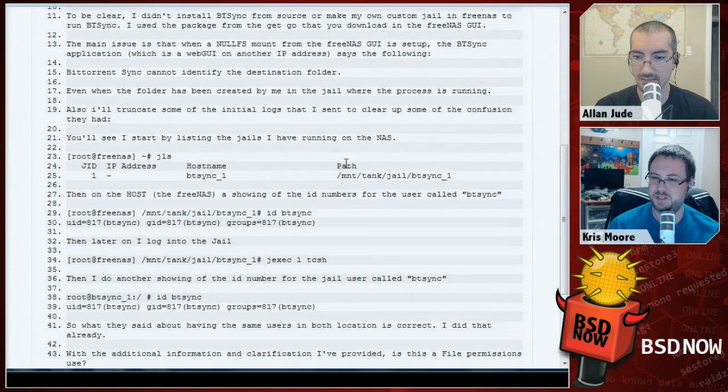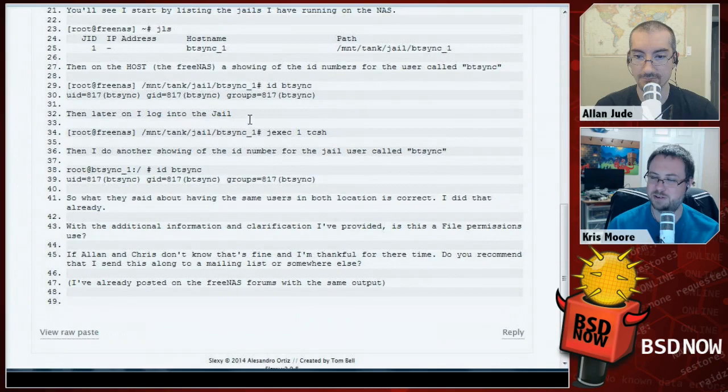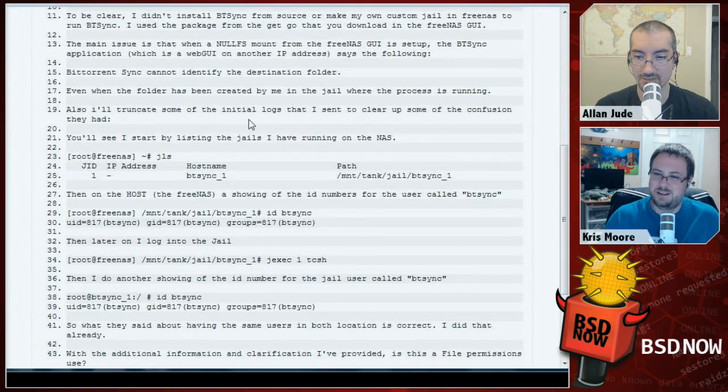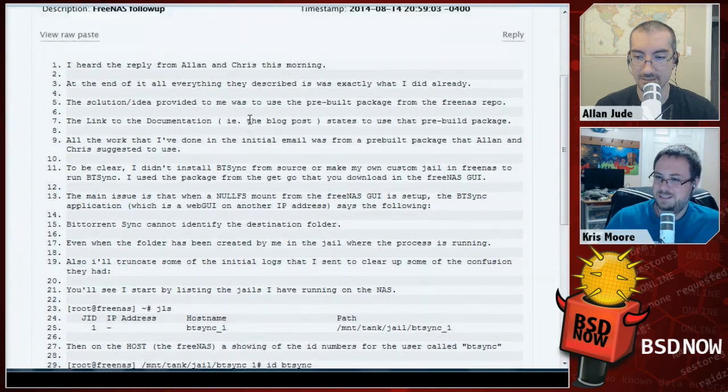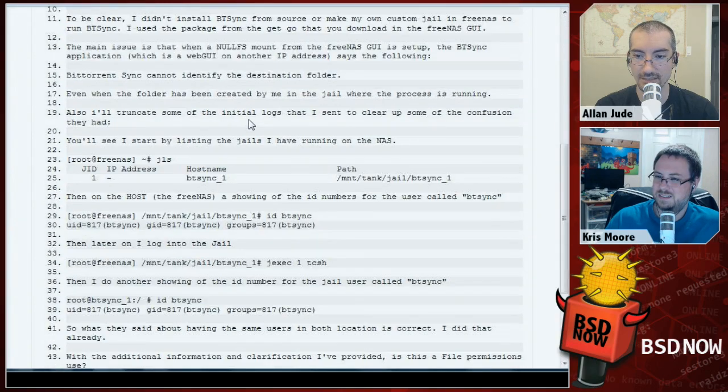Basically, all the stuff he's trying to do at the command line should be able to be done via the FreeNAS interface, and that way it does it the right way, and it'll just work. Maybe they do some magic in the background to make that work. Yeah. Or, I think they just deal with all the paths and creating the nullfs mounts and making sure they come back when you restart, instead of doing it yourself.